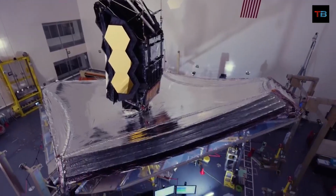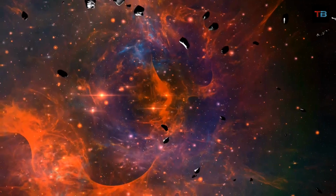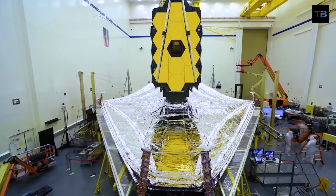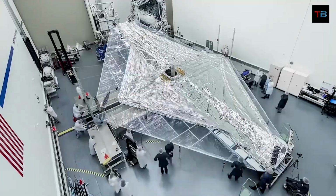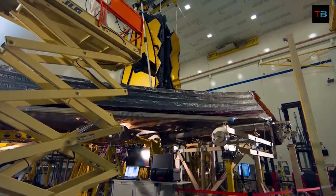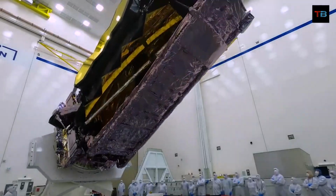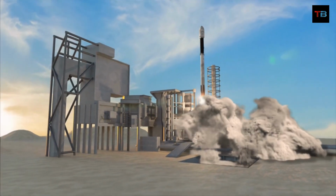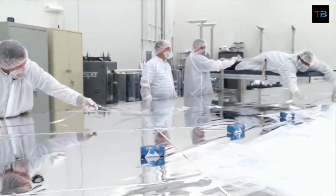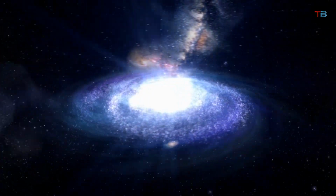Webb would also need a much larger primary mirror than Hubble to collect the faint infrared light from the early universe. But a 21-foot segmented mirror would be far too large to launch in one piece. It would need to mechanically fold up inside the rocket and then deploy itself in space. The Webb mirror used untested folding technology. Engineers built a lightweight segmented beryllium mirror that could fold for launch. Unfolding the large delicate mirror flawlessly in zero gravity was extremely hard. But the innovative folding mirror was critical for Webb to see distant galaxies.